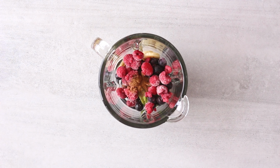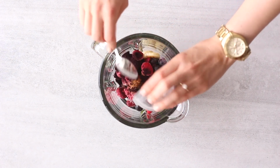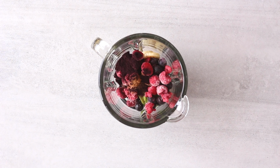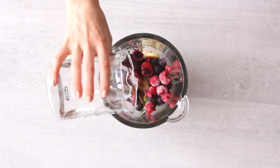Then the main ingredient of the whole breakfast show is the acai powder. I'm using 1 tablespoon of dried acai powder. You can also use acai puree if you want to. You can also check the calories per serving. 1 tablespoon of dried acai powder is about 40 to 60 calories depending on the brand. The one that I get is 40 calories per tablespoon.